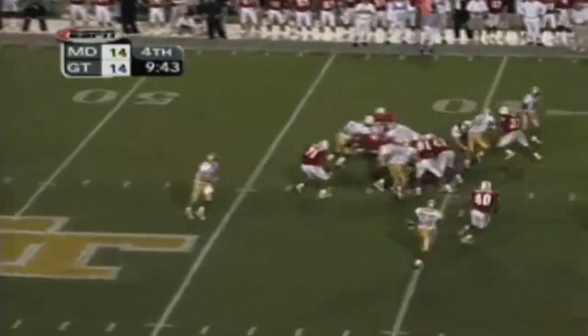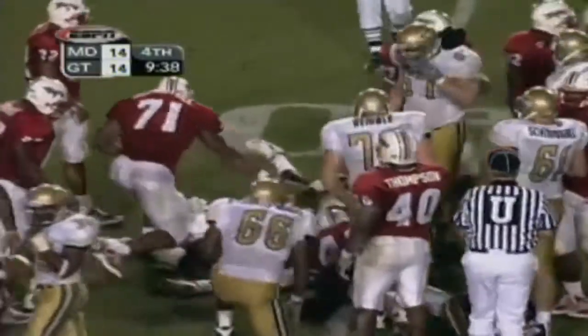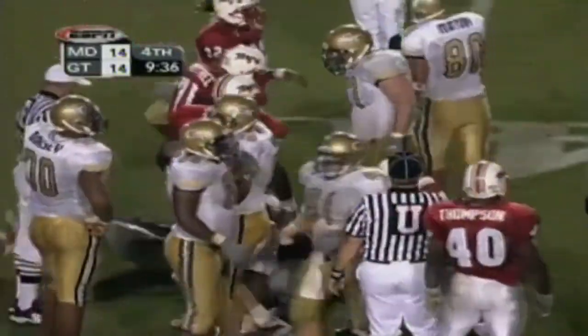But it took me a while to make sure I was comfortable. Sidney Ford with the carry for a couple of yards. Plus, you lose style points, too, with the big brace as a quarterback.